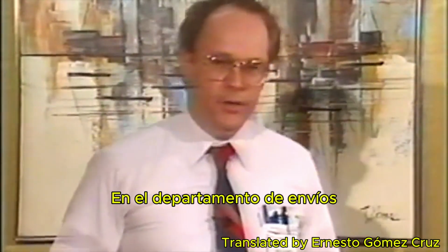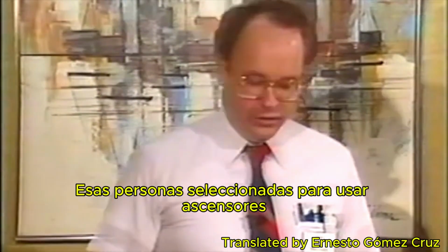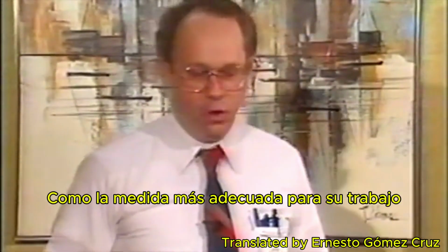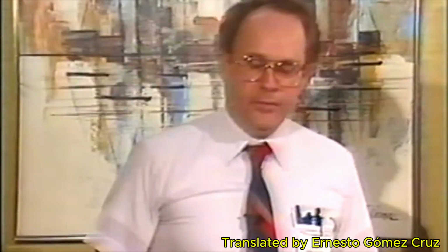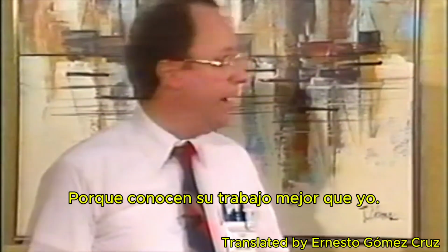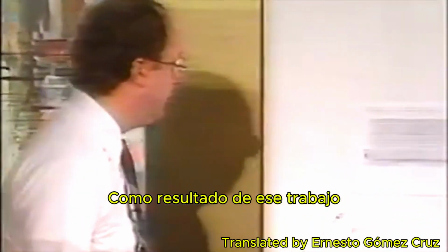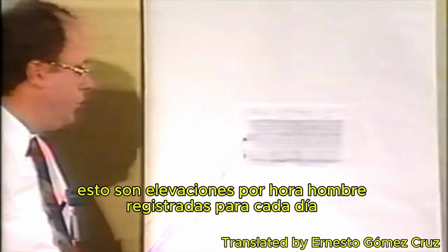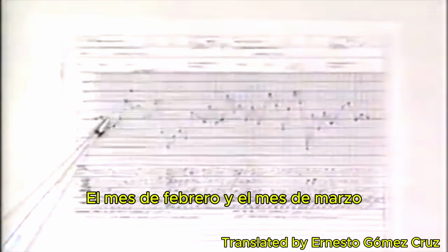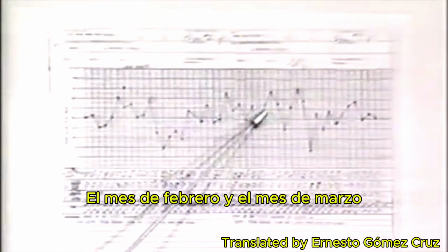In the shipping department, those folks selected to use lifts per man-hour as the most appropriate measure for their work. It was certainly a choice that they made because they know their work better than I. This was the chart that they made as a result of that work. This is lifts per man-hour charted for each day, for the end of the month of February and the month of March.